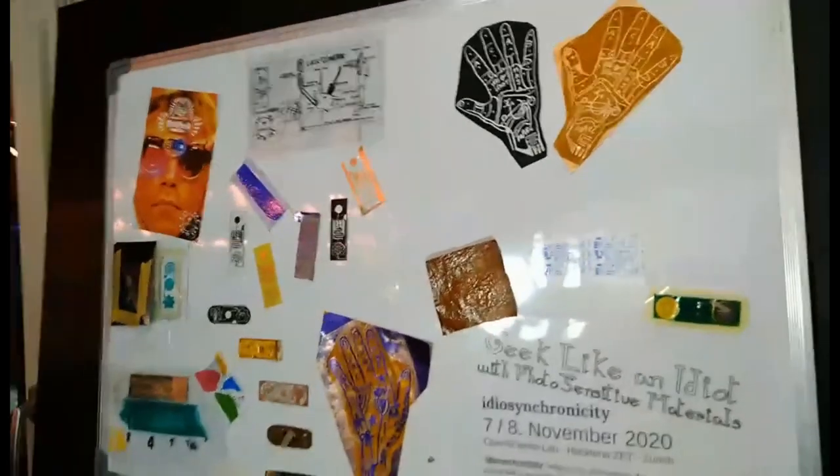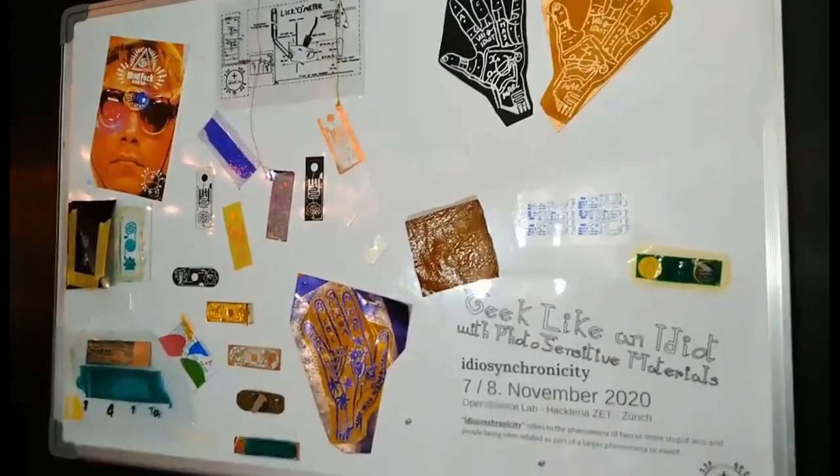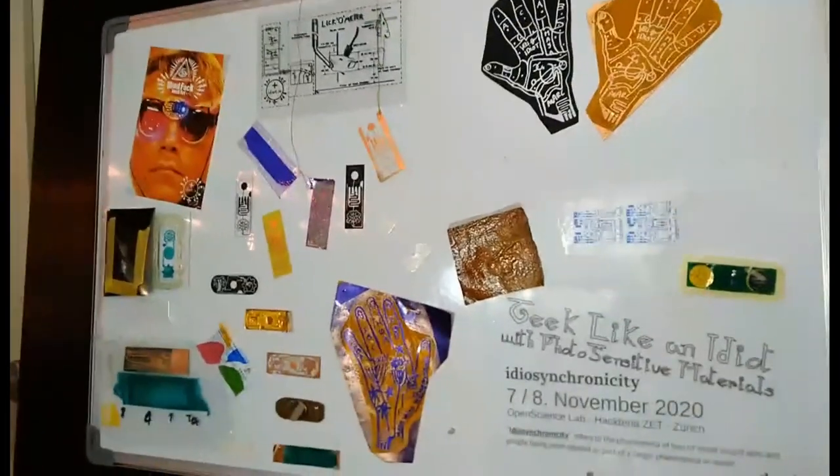More work in progress here, some seeds growing, whatever. Lab coats, some exposition. Oh, this is Zohar basically with his work on sticky circuits. Check it out, impressive work.